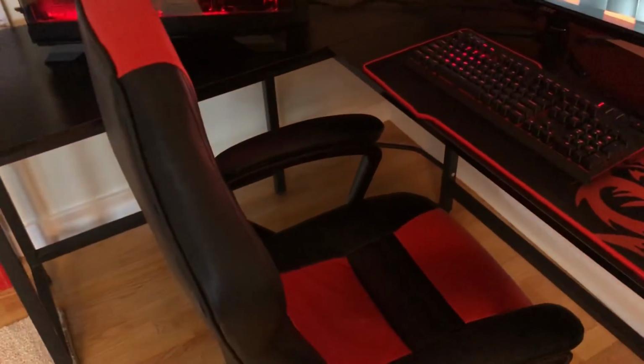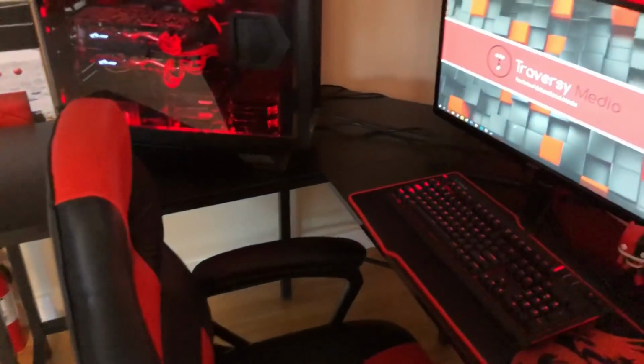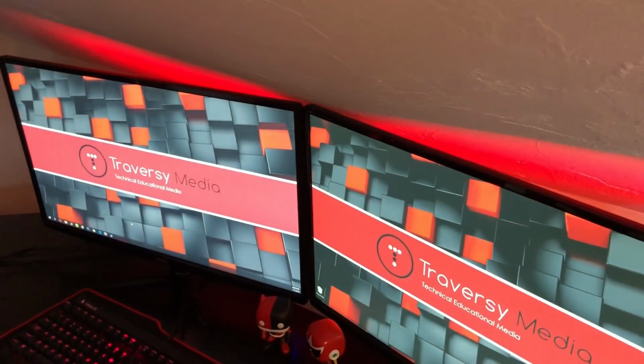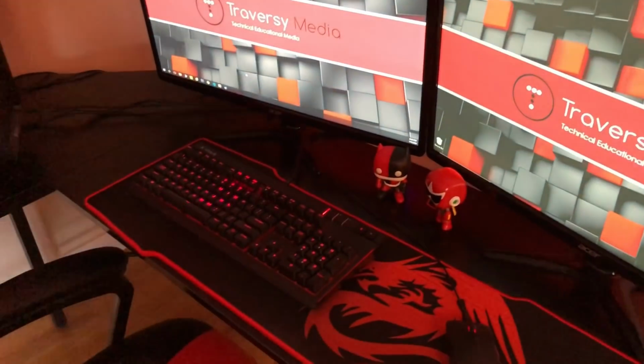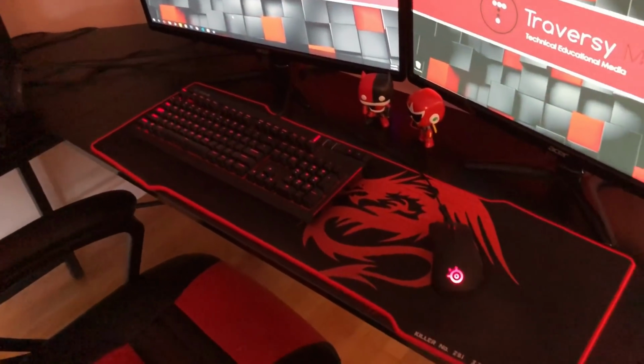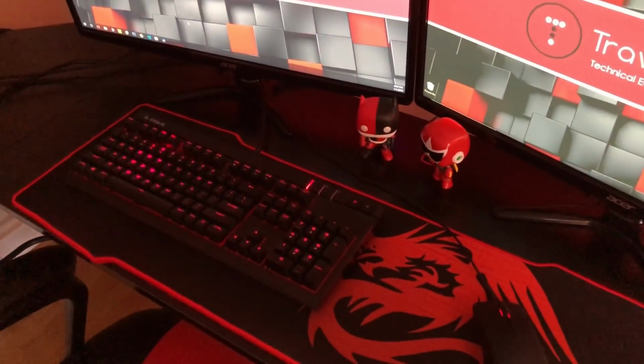The chair, I'm not exactly sure the model number. It's a cheap chair. It was only like 60 bucks on Amazon. Two 1080p monitors. Got some red LED in the back. And the keyboard is a Corsair Strafe, red version. And a SteelSeries Rival mouse. And then we get some little red pop guys.